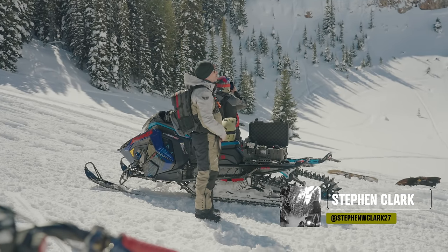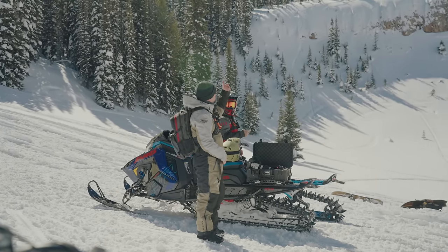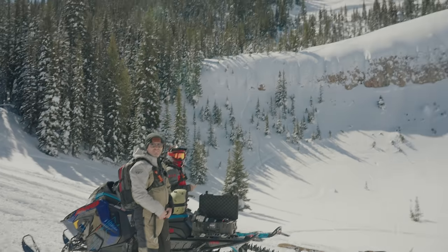We're just riding along and then we came upon these skiers and snowboarders, and they're just sending it off of this hill. Pretty cool.